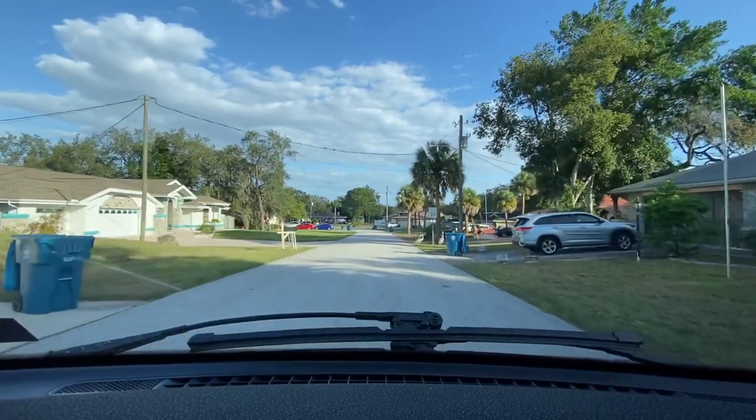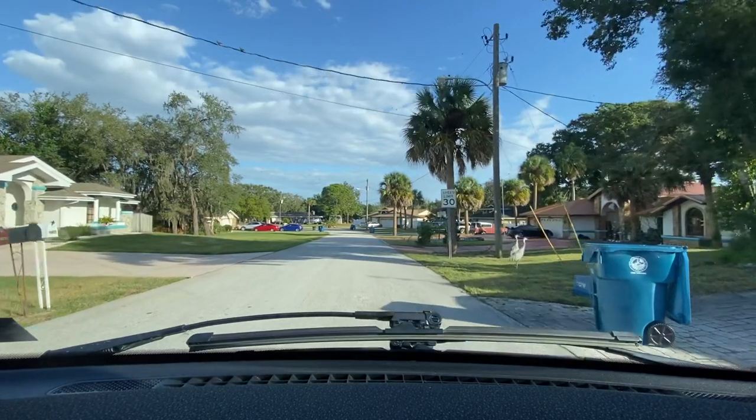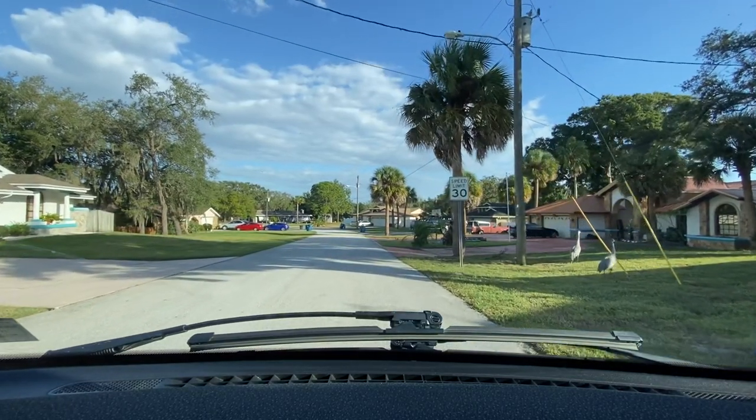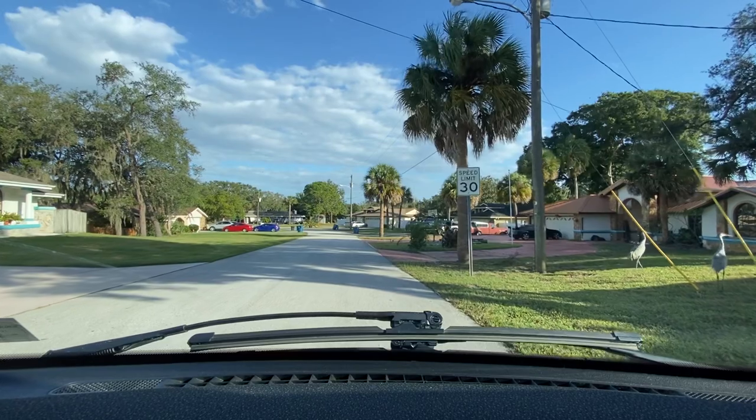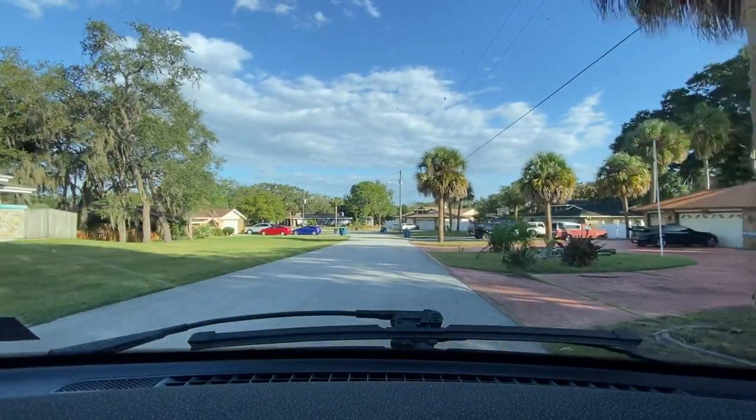Look at them. They're adorable. I wish you could train them to just have one sitting next to you, just hanging out. Look how big they are. They look fake, don't they? If they weren't moving, you would have probably thought it was like a lawn gnome or something.